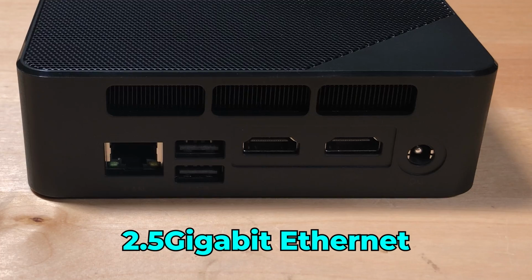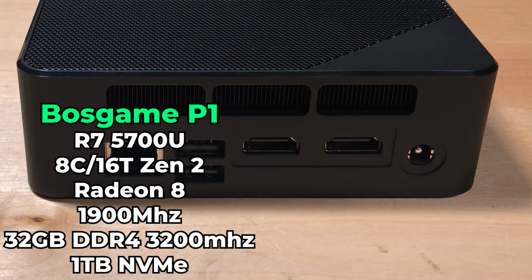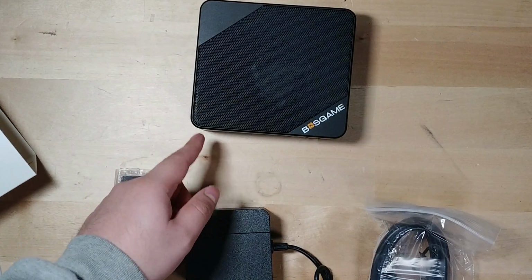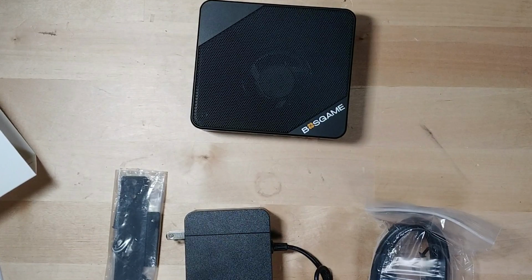It includes 2.5 gigabit LAN, and the configuration that I have comes with 32 gigabytes of RAM and a 1 terabyte SSD. This all paired with that 5700U makes this a really effective home server system. So let's jump in and actually take a look at some of the performance numbers that it has, because there is a lot of power in a very small package here.